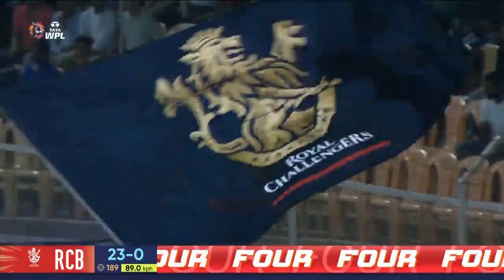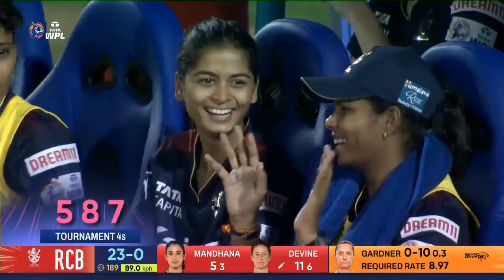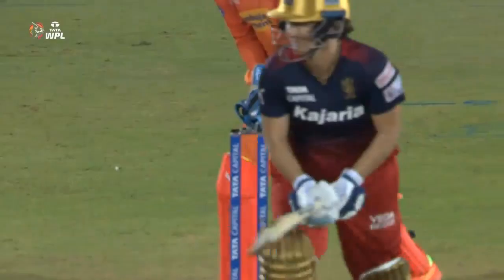11.1 Kim Garth to Devine, 4, Jeepers. The power on this lady. This was a Yorker on off, drilled hard down the ground and both the umpire and Kim Garth were getting out of harm's way. Into the fence in a flash.